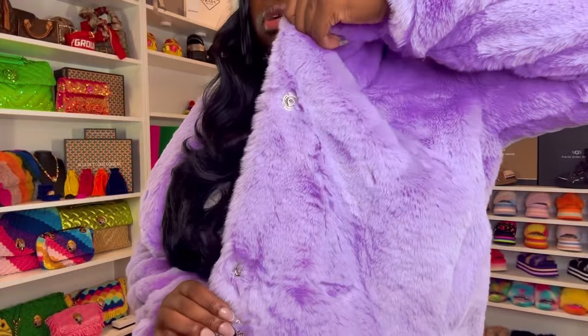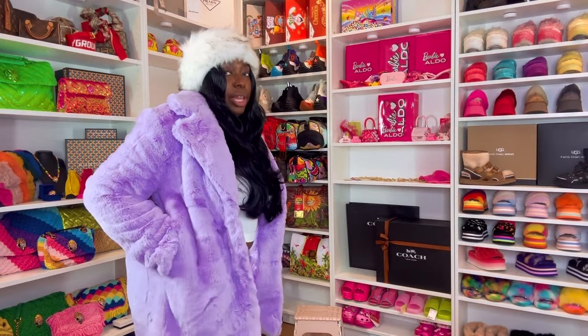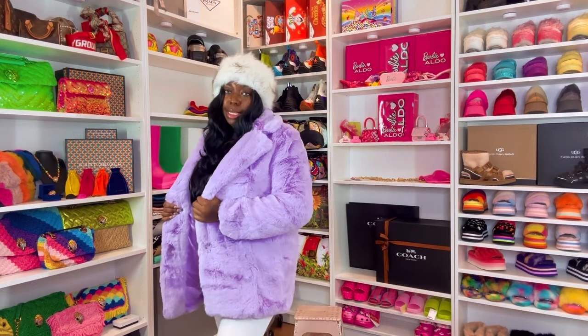It's two snaps on it, and all the coats, I forgot to tell y'all, all the coats have pockets. Y'all know we love our pockets just in case we don't carry a purse, so that's a plus, honey.